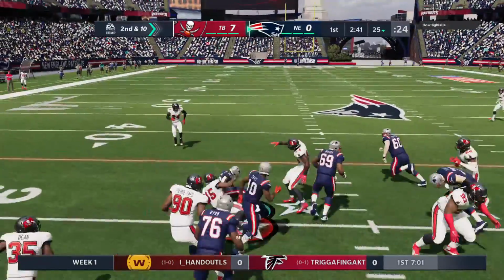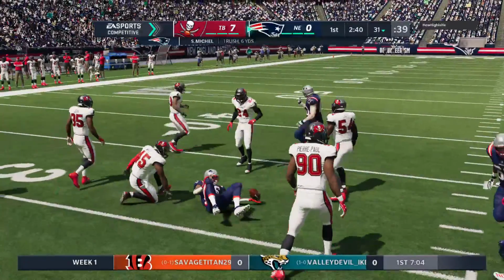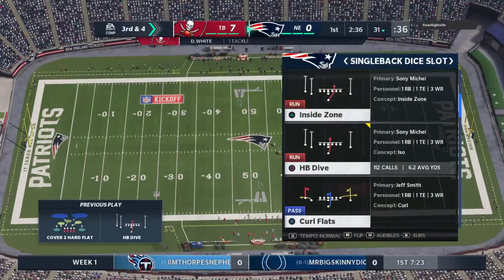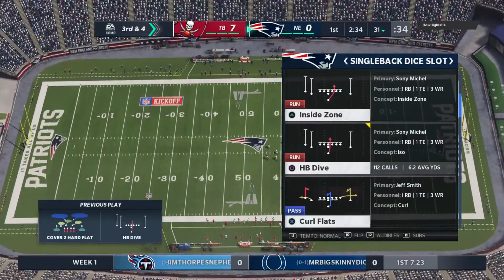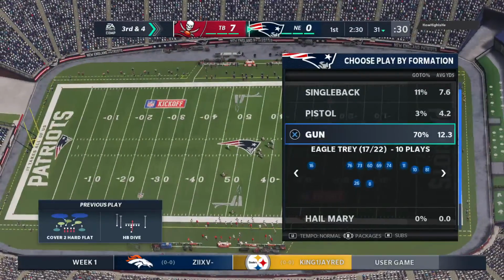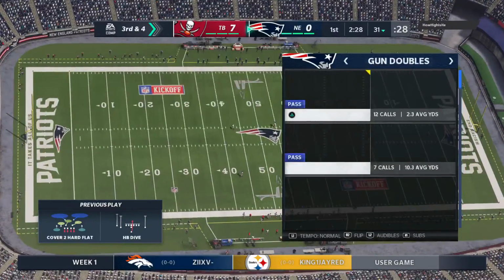Sony Michel, his first carry. And he'll wind up with about 6, up past the 30 to the 31. A quick burst there, and he nicely bit off a pretty decent gain. A gain of 6. Makes it 3rd and 4.